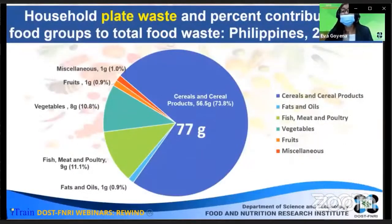We also have data on household food waste, which is comprised of cooked and raw food items that the households did not consume, possibly because of spoilage, waste during cooking or preparation, and also plate waste. So based on the 2018 and 2019 results, the average plate waste in a day is 77 grams, or about 5 tablespoons. And seemingly, the higher consumed food group, which is the rice and cereals, had the largest amount of wastage among the households at 56.5 grams, followed by fish, meat, poultry, and vegetables at 8 grams.